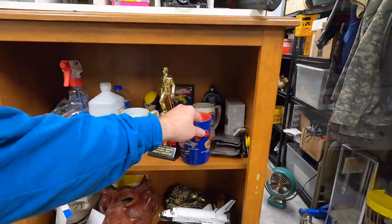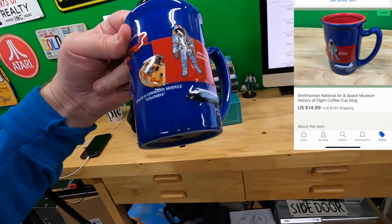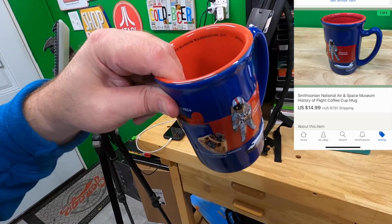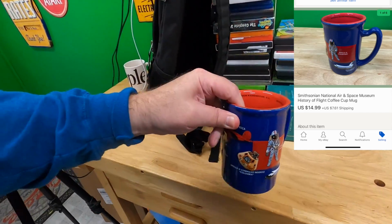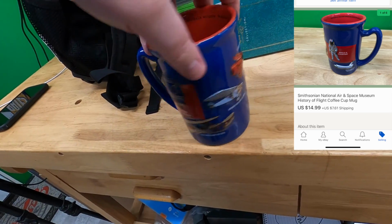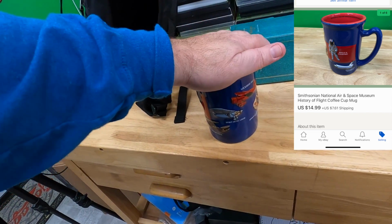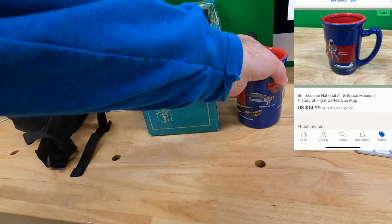Wayne also bought a couple of mugs. This one was right next to my Dundee there. This is a really neat one. I got this in an estate sale this past weekend. This is from the Air and Space Museum, and it's got like the history of flight all the way from air balloons to space shuttle. I got $14.99 for that. That's going out to Wayne also.